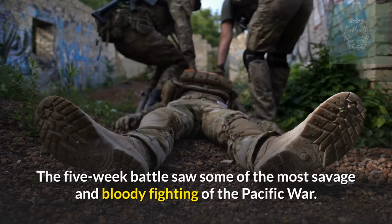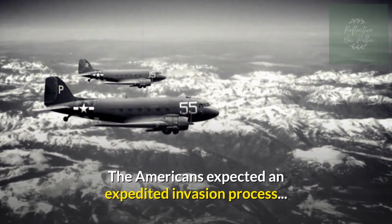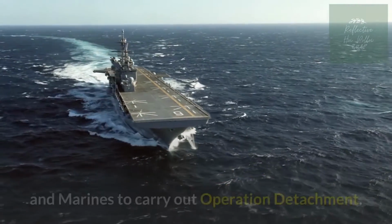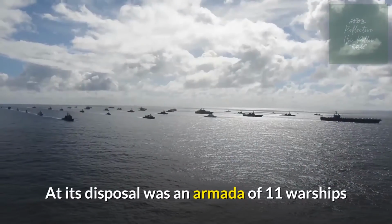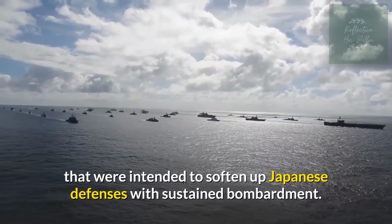The 5-week battle saw some of the most savage and bloody fighting of the Pacific War. The Americans expected an expedited invasion process. Nimitz created a U.S. Joint Expeditionary Force of Navy and Marines to carry out Operation Detachment. At its disposal was an armada of 11 warships that were intended to soften up Japanese defenses with sustained bombardment.